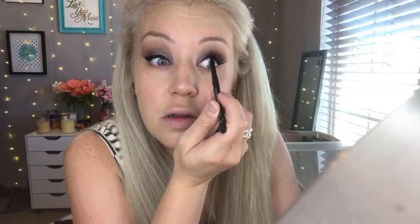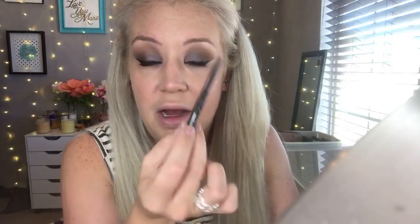I truly don't realize what I was thinking way back in the day buying this, because I've had it for years. I know that's kind of disgusting because it's probably really old, but it still works. It's almost gone, legitimately, but I would never repurchase that. Not that it's not a good product, and if you want to spend $22 on an eyeliner, you do you, but there's so much stuff at the drugstore that is the same thing. Okay, so that makes me feel better.